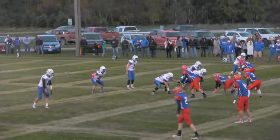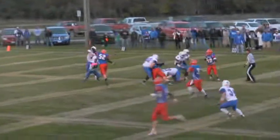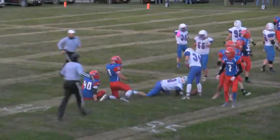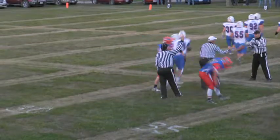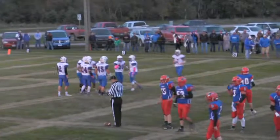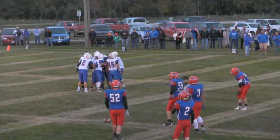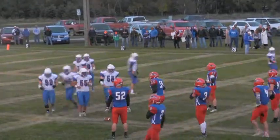Again, out of the shotgun, spread offense. Little pass. Pass is complete and caught by Bexler. Picked up about 4 yards on the play. The pass was complete to Micah Hayline. That'll bring up a third and seven for the Monarchs. Long three on that is all I got. So it's third and a short seven.